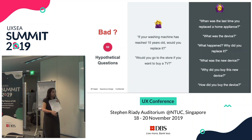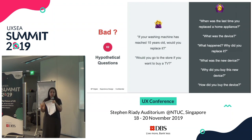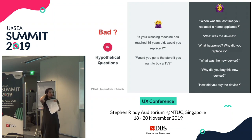So the whole hypothesis about reaching 15 years old and then they want to replace the device because it's old is apparently already invalidated. Most of the people that we talked to replace the home appliances because it's spoiled or broken. What happened? Why did you replace it? What was the new device? And then we want to see whether they replace it with the same thing or not. Because a lot of times, oh, my Google Home spoiled, and in the end they bought Alexa, for example. Then, why did you buy this new device? And how did you buy the device?